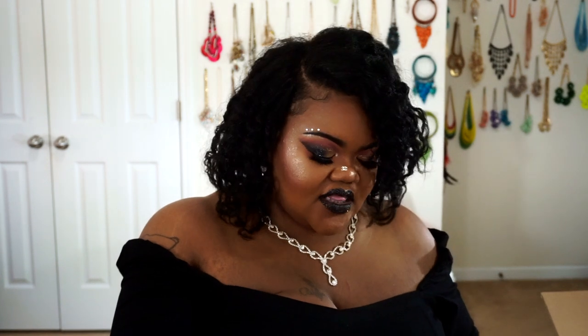And again, it is a matte lipstick, so this means it won't transfer, it won't move, it won't budge or anything like that as you're actually wearing it. So this is gonna be pretty amazing. And the thing about ColourPop is all you really have to do is just make sure you moisturize your lips and put on a lip balm and then put it on, and it won't be so drying on your lips.